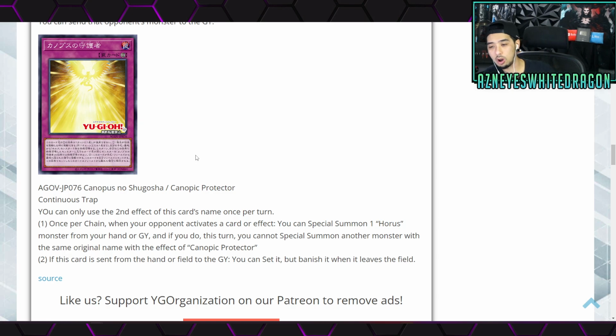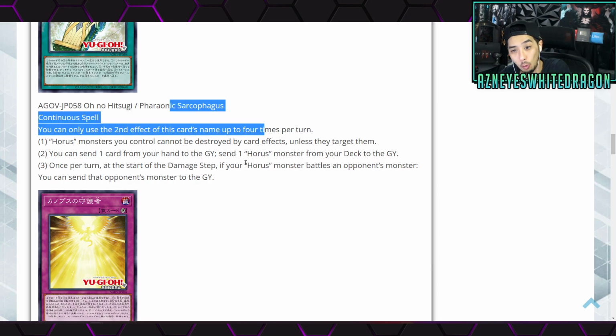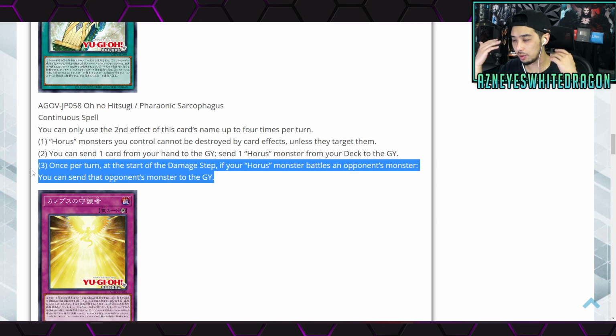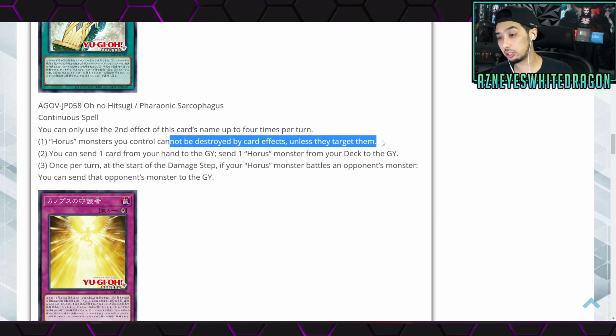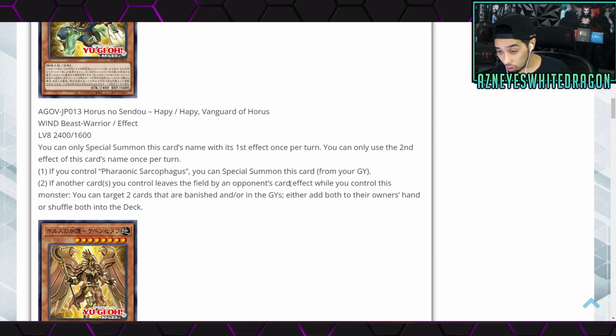Oh, just throw an Imperial Iron Wall, but no one would probably play that card anyways. I think this is amazing, guys. This card is 4 times per turn. Insane. Absolutely insane. And the third effect, you just get to get rid of any problematic card, because you basically swarm the board, and if they get rid of anything, then on top of that, they cannot be destroyed unless your opponent targets them. There's probably other cards that make it so you can't target them, but nonetheless, I think this archetype's got insane potential.